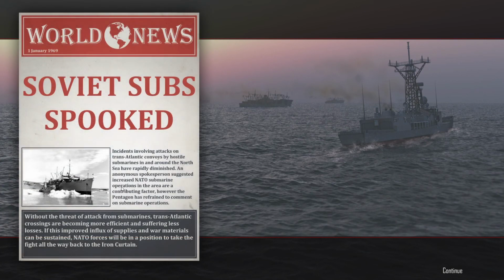Soviet sub spooked. Incidents involving attacks on transatlantic convoys by hostile submarines in and around the North Sea have rapidly diminished. An anonymous spokesperson suggested increased NATO submarine operations in the area are a contributing factor. However, the Pentagon has refrained to comment on submarine operations. And they weren't even in the North Sea yet. We intercepted them on the way down the Norwegian coast. All right, it's fine, whatever. Wait. Yeah, no, they weren't in the North Sea yet. Whatever.